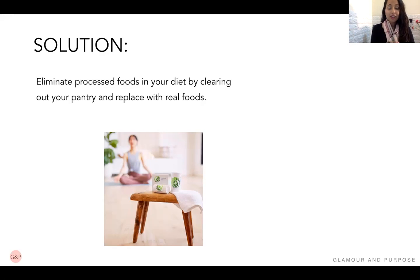Okay, so cleaning out your pantry can really help. And replace these foods with real foods. Keep fruit where you can see it, because when you can see it, you will be tempted to eat it. And start creating those habits where you push yourself to eat more real foods, whether that's with smoothies, with salads, whatever it is that's your thing. Start to incorporate more of it.